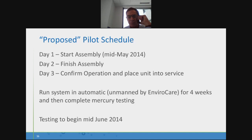Next slide. So the proposed pilot schedule was pretty straightforward. We had 3 days to install it and get it running. And then Envirocare suggested that it should be run unmanned for 4 weeks to sort of break in these new SPC modules. So it sounded pretty straightforward. We figured that we'd be testing in the middle of June. That was a little different, which I'll explain in the next couple slides.